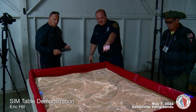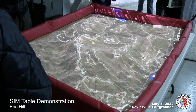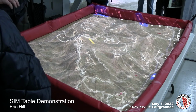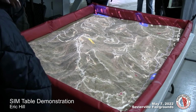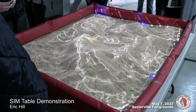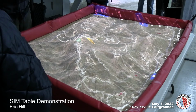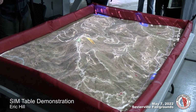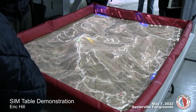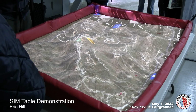Bring them off Majestic right there over to Starcrest. A lot of times the fire on this simulation table will stop where the roadways are because it sees that as a fuel break. Maybe not up in this area so much because of the fuel loading, but say we were to go to the Parkway in Pigeon Forge, the Parkway in Gatlinburg, a more urban area, it's going to see that urban area and stop there because it sees it as a fuel break.